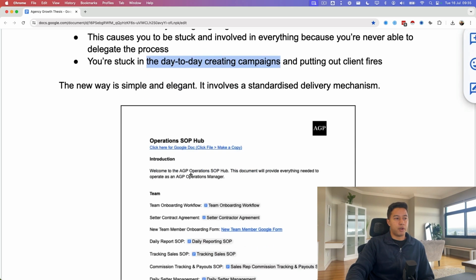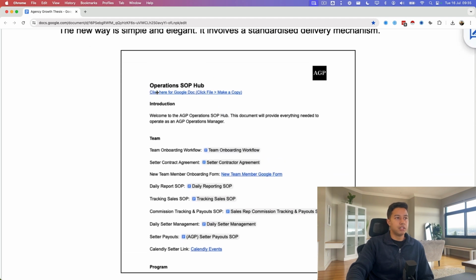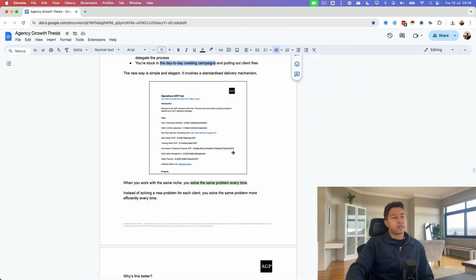So this is just an example from what we help our clients to build out, what we have as well. But this is an operations SOP hub. And it just includes all the operational systems that you need to run the business. So you would have the same for your delivery. So you'd have your onboarding, you'd have the client communication, you'd have the setup, the lead source, and whatever. As you can see, this is just for the team. There's still stuff for the program, still a lot more there. But by standardizing this process, and working with the same niche every time, you solve the same problem every time. So instead of solving a new problem for each client, you solve the same problem just more efficiently every time.